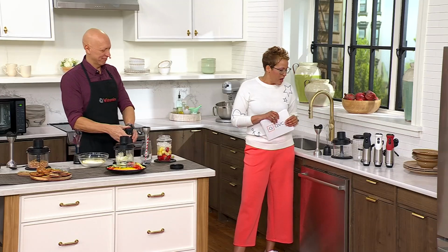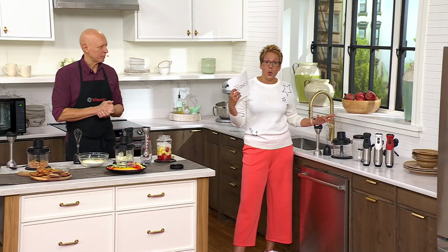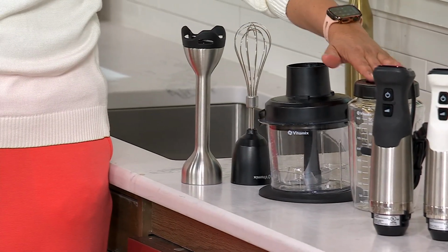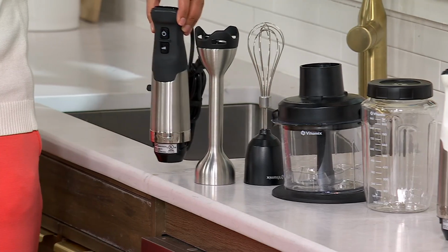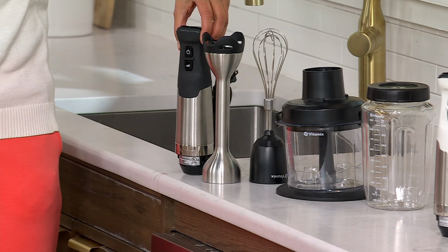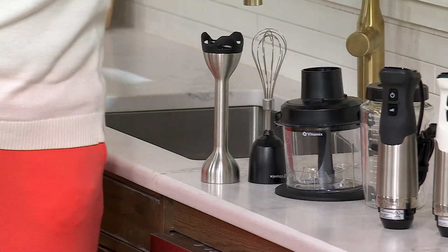But here's the story. What you're getting is the immersion blender. You're also getting the whisk here at QVC. You're getting a mini chopper here at QVC. And you're also getting a blending jar. So, by the way, in addition to the immersion blender, which on its own is our price, $169.95. Do you see where our price? $169.98, so 3 cents more. For 3 cents more, we're actually gonna throw in 3 additional pieces.